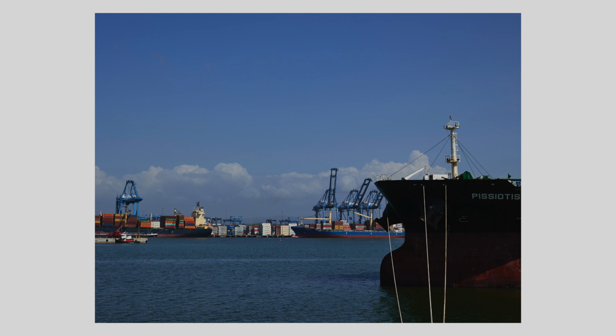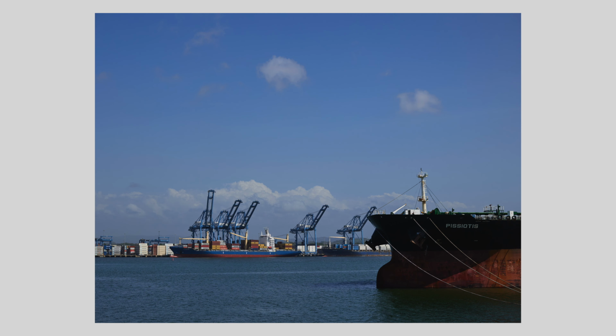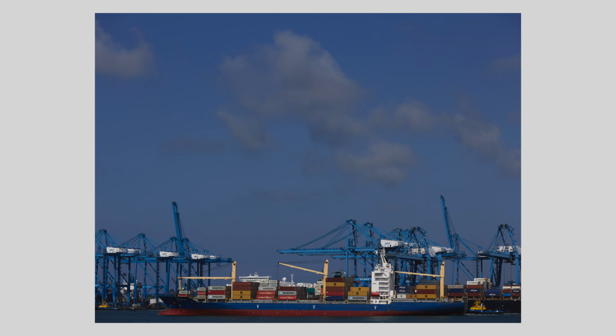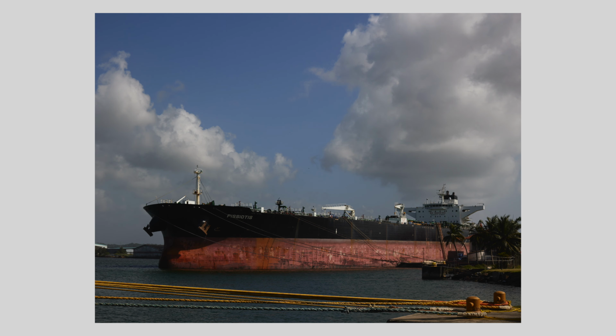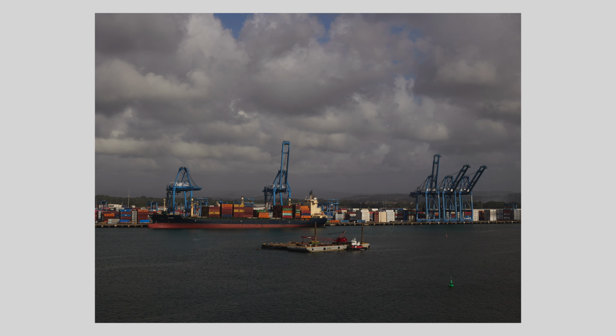Generally, the cruise ports are located right next to shipping terminals. I've always been a fan of shipping ports, and I've had the opportunity to work at a few through the years. So for me, being dropped off right next to a shipping terminal has always been a bonus. The ships and containers are great to photograph, and you usually get a very good vantage point from the top of the cruise ship.